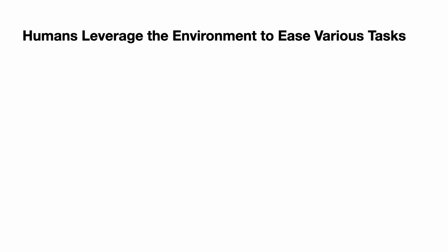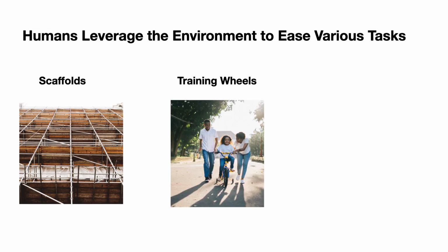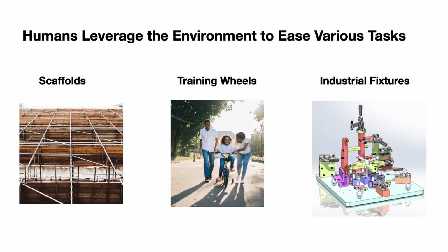When we human beings encounter challenging problems, we are able to leverage the environment to ease various tasks. In order to build skyscrapers, workers leverage scaffolds to temporarily support materials and get access to heights and areas. Parents provide training wheels to their children to help them learn how to ride bicycles. And in industry, workers use fixtures to guide the robots in manufacturing procedures.